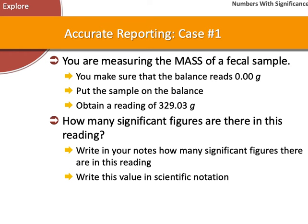And when you write that number in scientific notation, you are going to change the way that it is displayed. In scientific notation, we will move the decimal place so that our reported value is between 1 and 10 multiplied by 10 raised to whatever power lets you know where you need to move your decimal. So since all five numbers in this are significant, our scientific notation should be written as 3.2903 times 10 raised to the second power grams. So don't forget your grams.